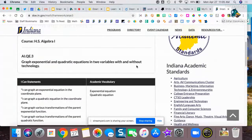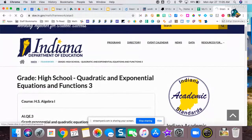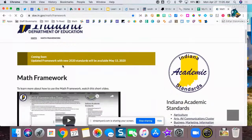And Kyle, does that go kindergarten through high school? Is it totally complete? Yeah, I believe it is now, because it was about 2 years ago we were working on this. The standards have changed just a little bit. The previous standards we were working on were from 2014. The new 2020 standards are already available, and the updated framework is said to be available on the 15th.